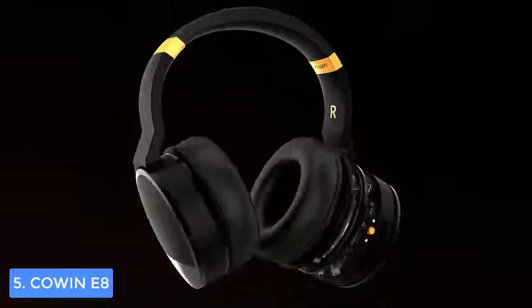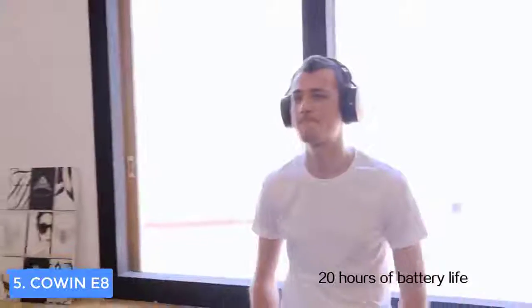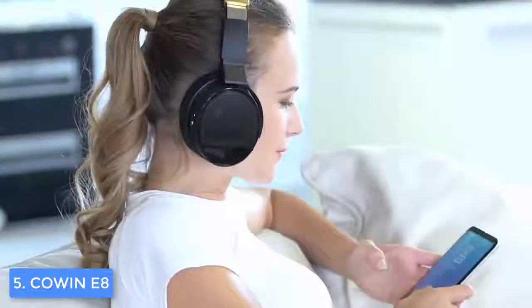The battery life is great as well, since it can last about 20 hours of usage, which means that you can have enough time to listen to every song you like. To conclude, the Cowan E8 is worthy of your attention, because it offers a great value for its price.